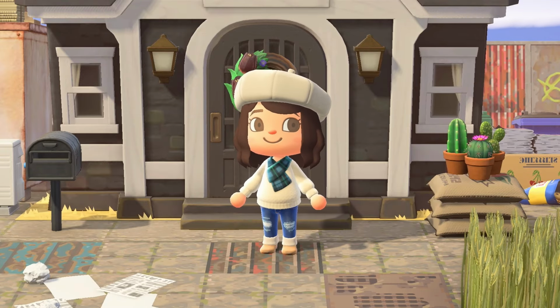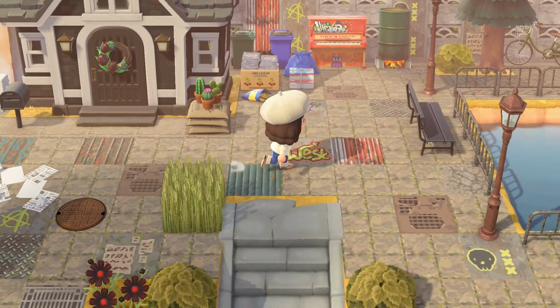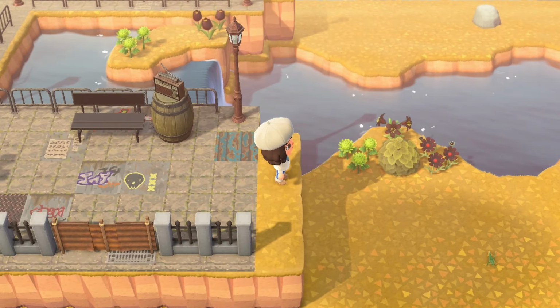On today's episode, we are going to build a sunken riverwalk. And I promise I will fully explain what that is once we get into it.